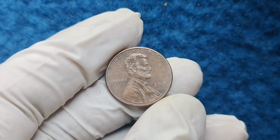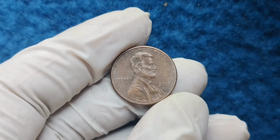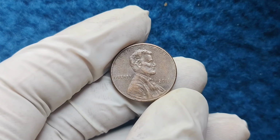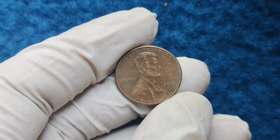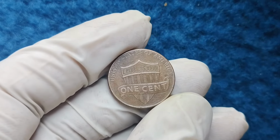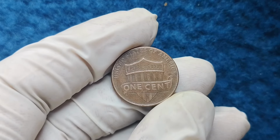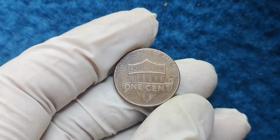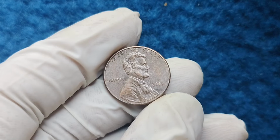Hey, coin collectors and casual change checkers. Have you ever found a penny on the ground and thought, not worth my time? Well, what if I told you that a 2013 no mint mark Lincoln penny could be worth $1.2 million? Yeah, you heard me right. A single cent could change your life. So before you toss that spare change into the couch cushions, let's talk about what makes this penny so insanely valuable and how you can find one. And stick around because I'll share a personal story about how a random coin discovery almost made me faint.